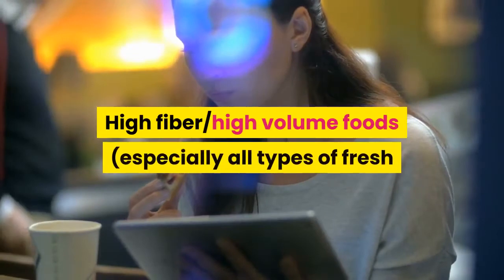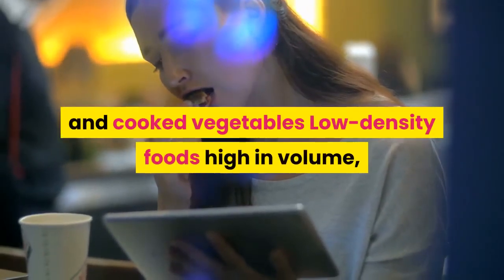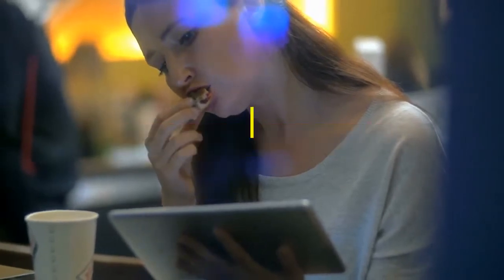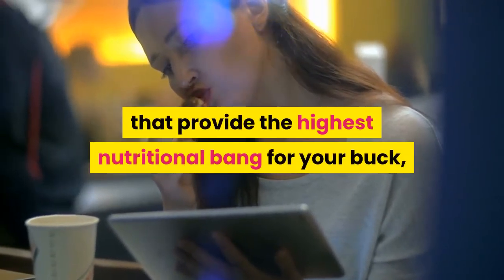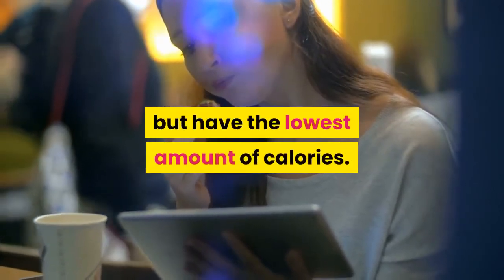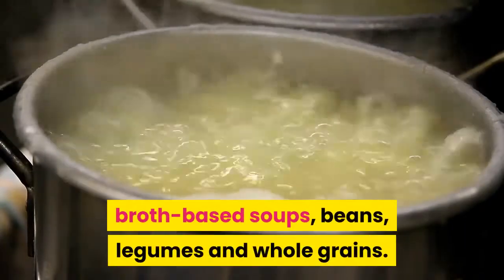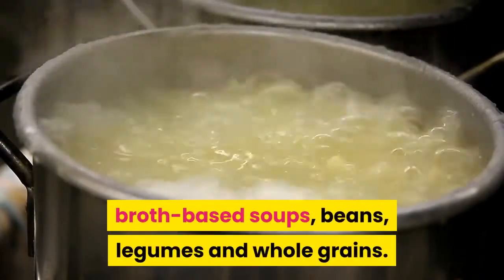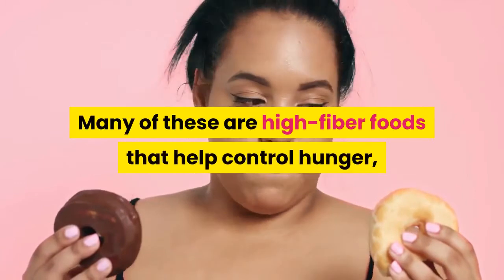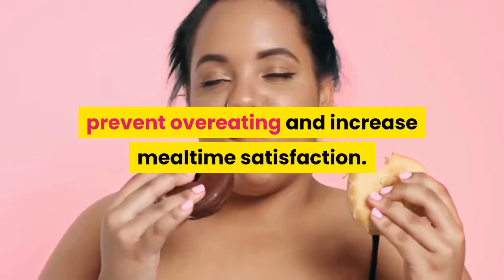High fiber, high volume foods, especially all types of fresh and cooked vegetables. Low density foods high in volume, water and fiber are those that provide the highest nutritional bang for your buck, since they provide lots of nutrients but have the lowest amount of calories. Examples are veggies, fresh fruit, salads, broth-based soups, beans, legumes and whole grains. Many of these are high-fiber foods that help control hunger, prevent overeating and increase mealtime satisfaction.